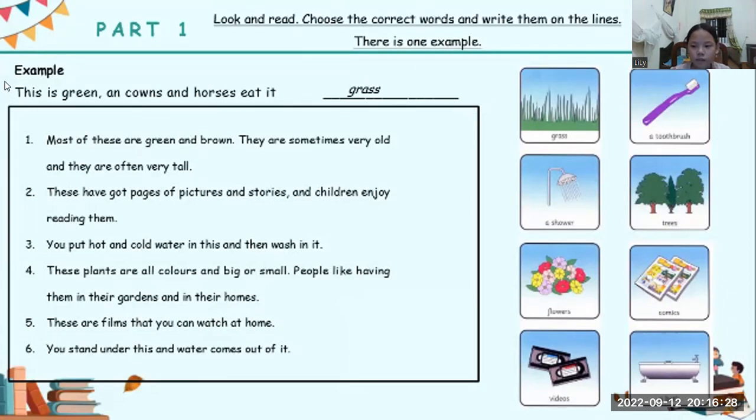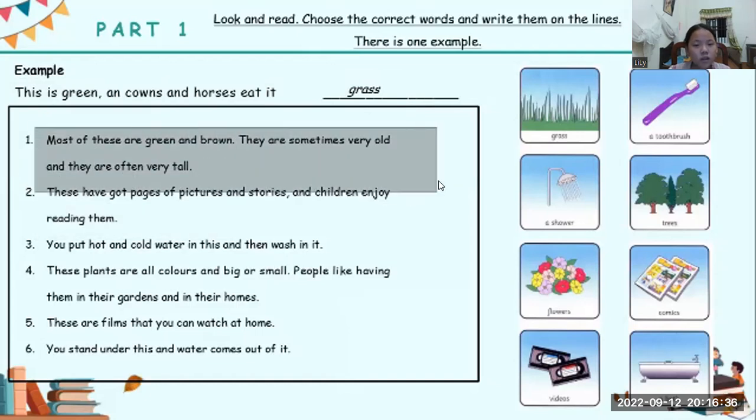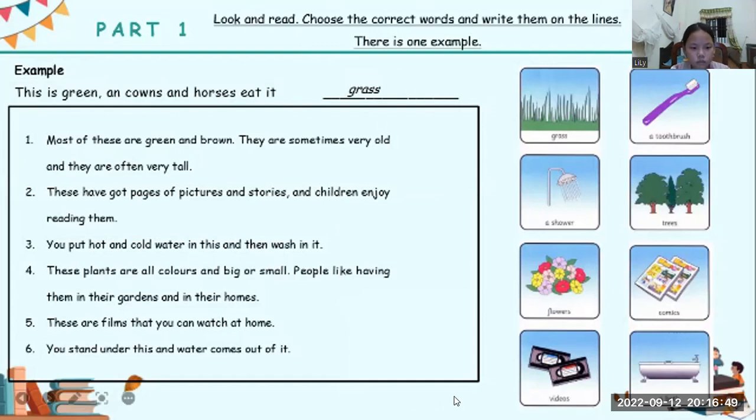You just read the example. This is green and cows and horses eat it, grass. Number one, most of these are green and brown. They are sometimes very old and they are often very tall. What's your problem, Lily? All you need to do is just read. Then you write your answer.